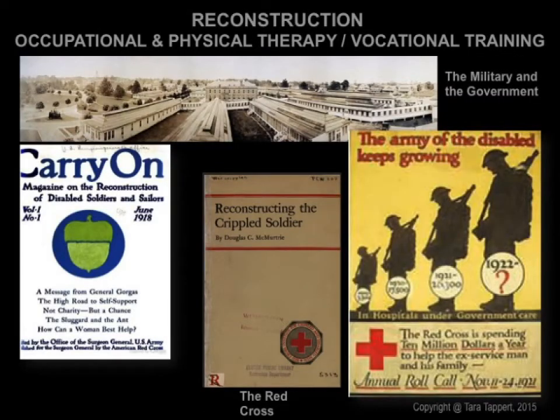While the work of Gillies, Wood, and Ladd restored a modicum of self-respect regarding appearance, there was still a great deal of work to do to help the crippled and disabled veteran. As the Red Cross poster demonstrates, the number of war wounded continued to grow after the war. Two significant entities played important roles in the care and restoration of the war wounded: the military and government, and the Red Cross. The work included occupational therapy, physical therapy, and vocational training.